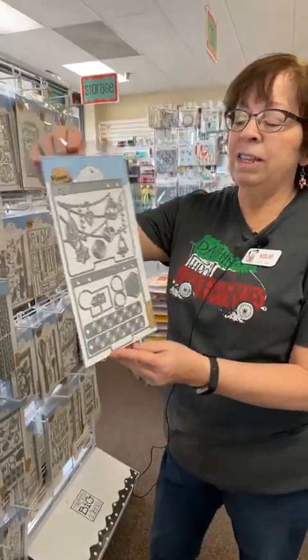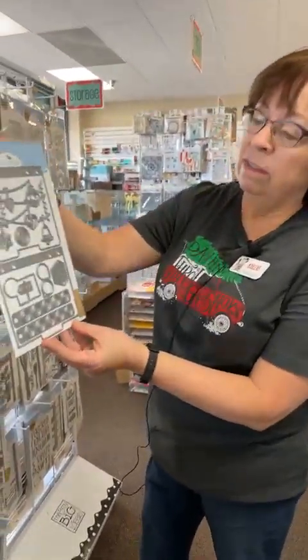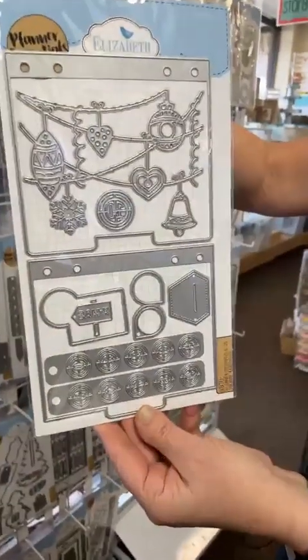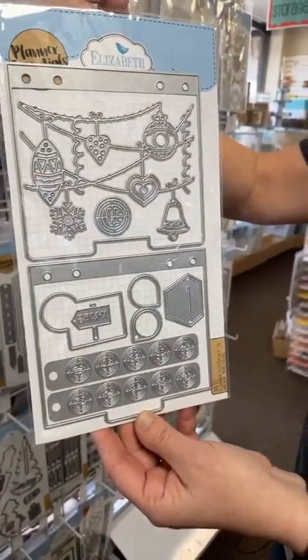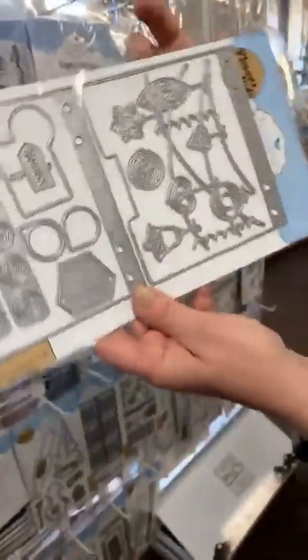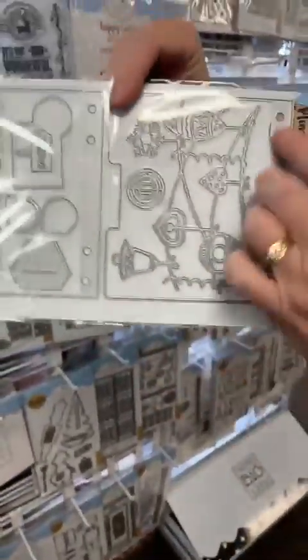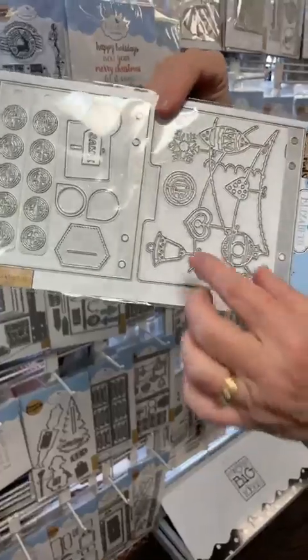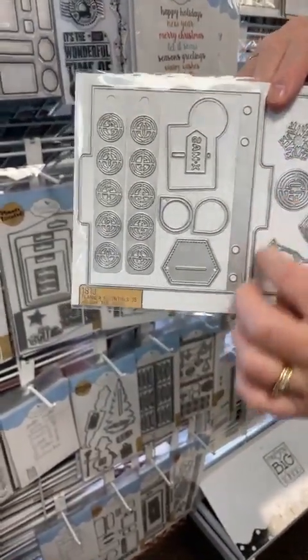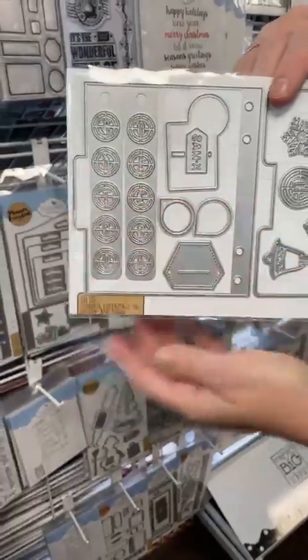And these are the holiday tab pieces. So this has got lots of little, look at all those little hanging ornaments. You get a lot in each one of these packages. And this, maybe I should turn this, because this is actually the holes for your page, your rings or binder, and then these are your tabs. So you've got the two outside, and then you got the inside tab.